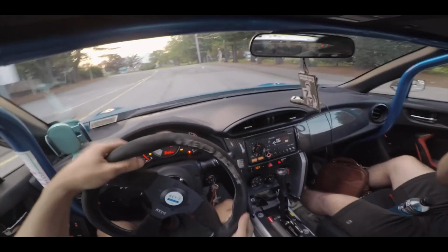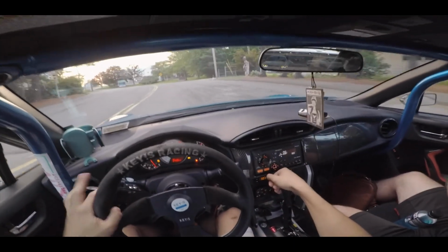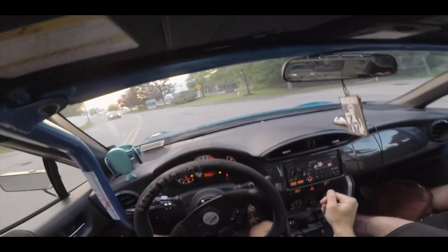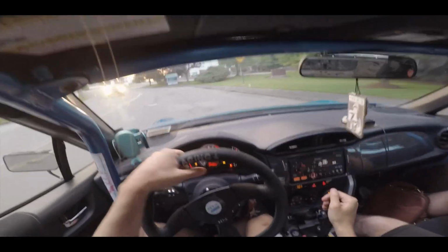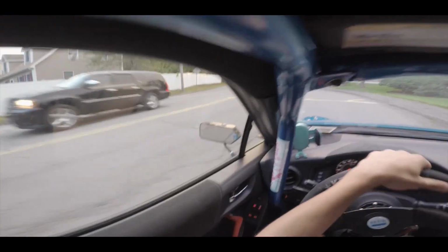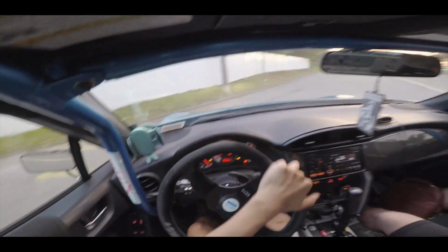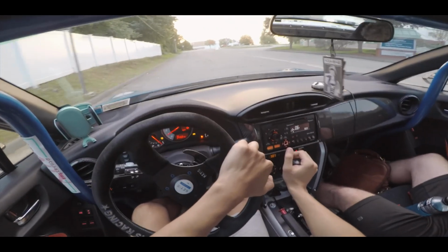Alright, here's another problem, this thing is absolutely slammed. Luckily it has no front bumper on at the moment, but I do not know if it's gonna make it over these speed bumps, and we're gonna find out firsthand. Ooh, this is scary. Okay. Oh no, that's better. Oh, that's a low one too, I think.